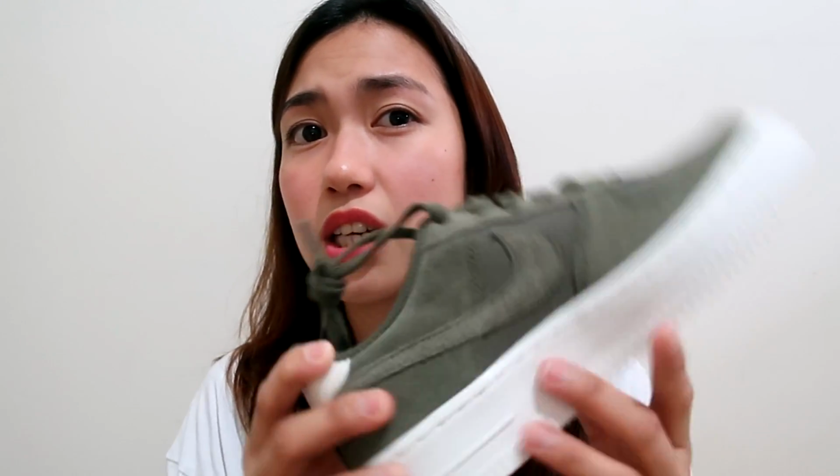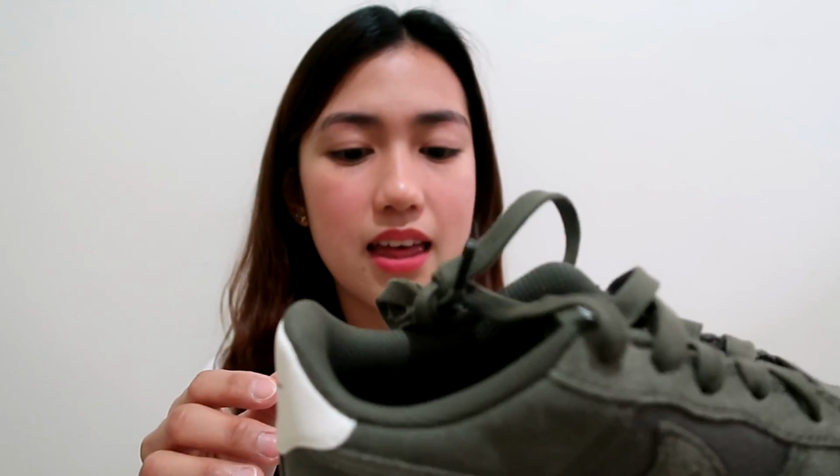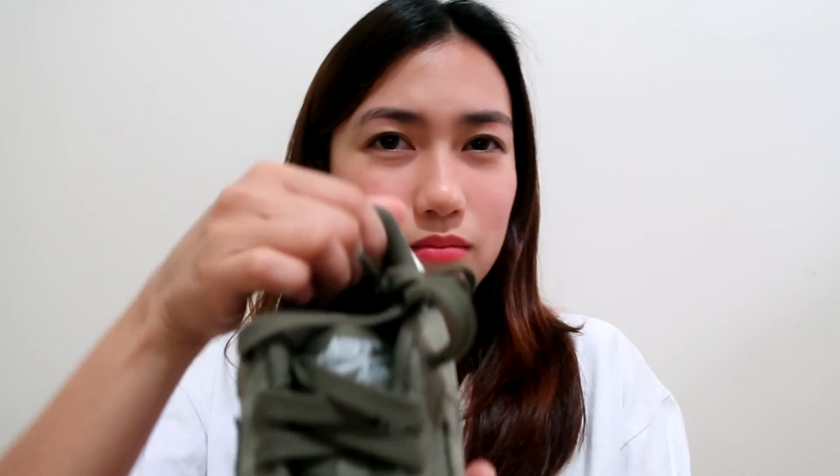Tapos, based on my review, reading sa internet, this one is really nice and comfortable daw sa paa. And then, what else? It's really stylish if you want to be a different kind of style na gusto nyo sa Nike Air. This one is pretty basic kasi plain color lang siya with a check like this. And what else? Medyo cushiony naman siya here. Na-try on ko na to siya sa store, so it's pretty okay naman for me. And later on, we're gonna try it again with outfits and basic outfits na pwede natin magamit para dito sa shoes.